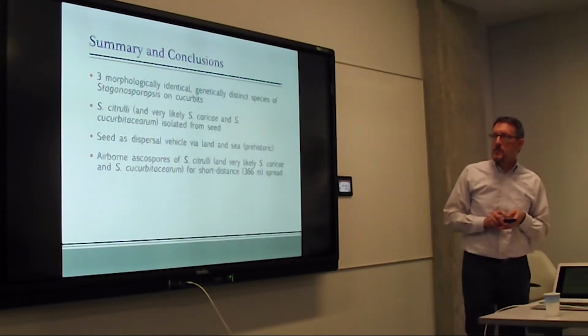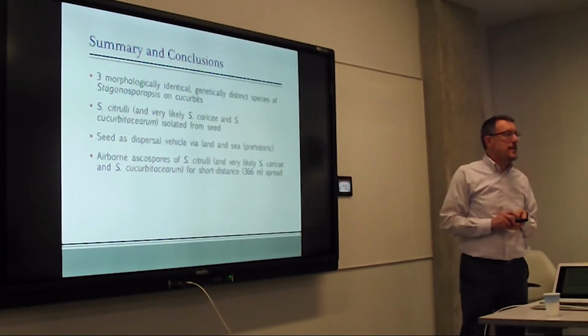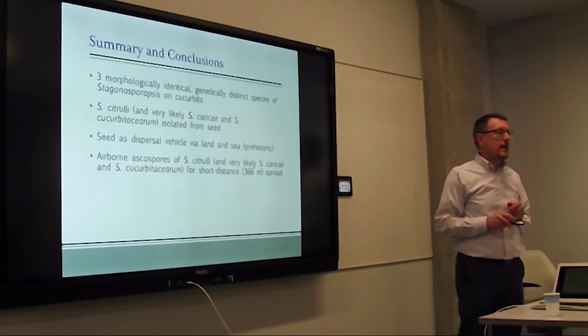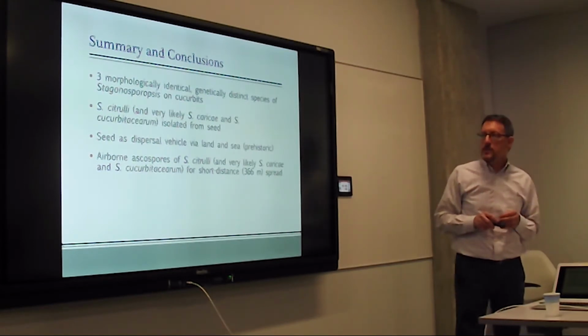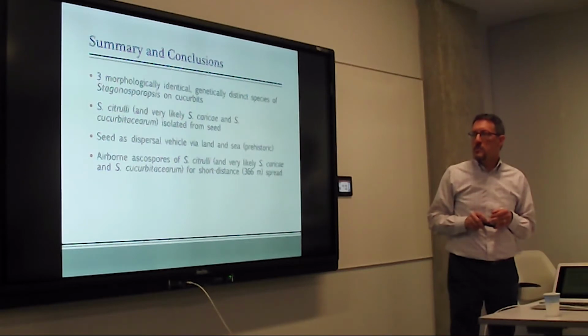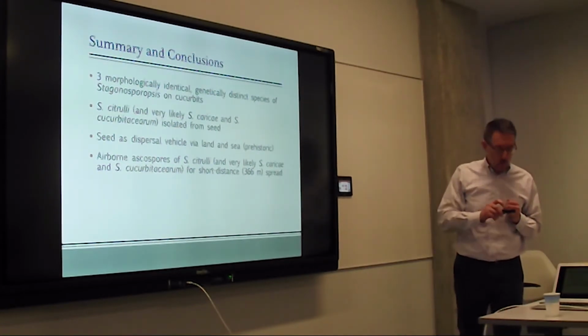So to summarize this presentation, we're now dealing with 3 morphologically identical but genetically distinct species of Stagonosporopsis in cucurbits. Citrulli has certainly been isolated from seed, and I'm sure that someone has isolated Keinath and Cucurbitaceae as well. Seed has been an important dispersal route for this fungus, allowing it to have a worldwide distribution, certainly by land and potentially also by sea. And airborne ascospores are yet another way of dispersal of Stagonosporopsis citrulli, which is what we used in our studies, but probably also Keinath and Cucurbitaceae as well.